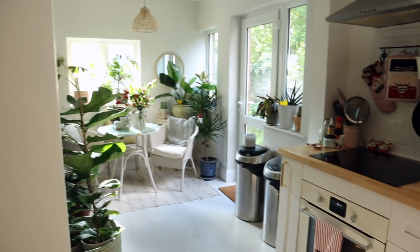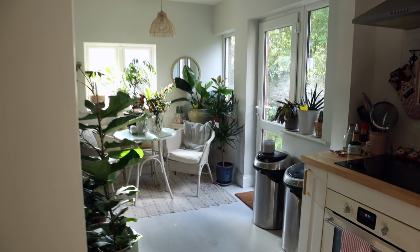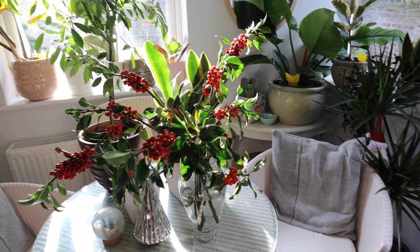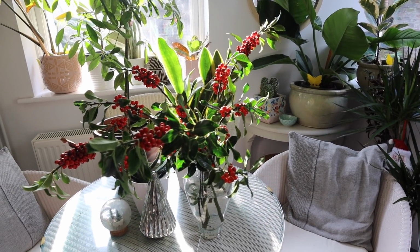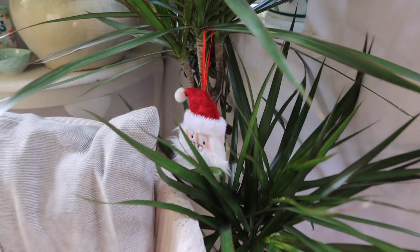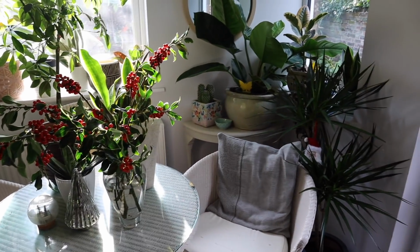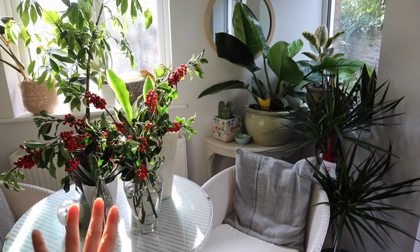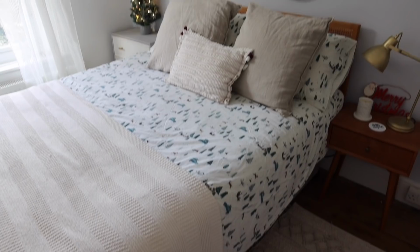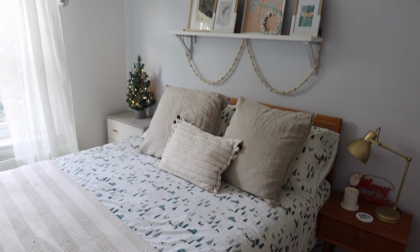And there's really not much going on in my plant room, but I cut this holly in my nan's garden yesterday and I've just put it on the table to give the plant room a little Christmas touch. I do have a few decorations scattered around and a little Santa in my plant. I'd love to put some fairy lights in them, but I think I've run out of fairy lights, so I think I'm just going to keep it simple this year. Nothing too much.